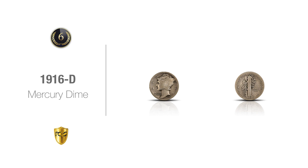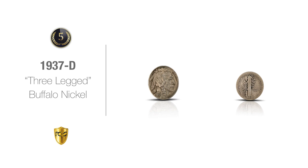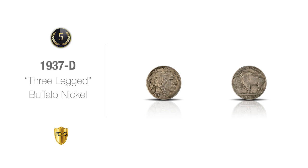The 16P is a very common coin, and adding a D to the back is one of the ways that people get fooled. Our next coin is the 37D three-legged buffalo nickel. This coin was not deliberately created. It was created through the excessive grinding of the die to remove clash marks, which resulted in this error where the front leg of the buffalo does not show on the coin.